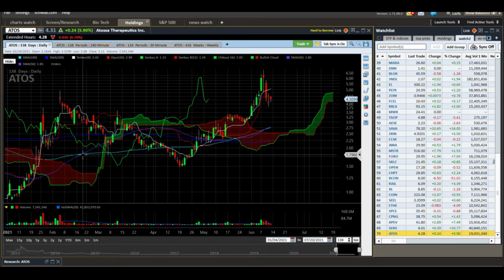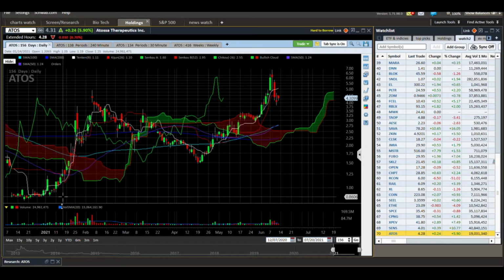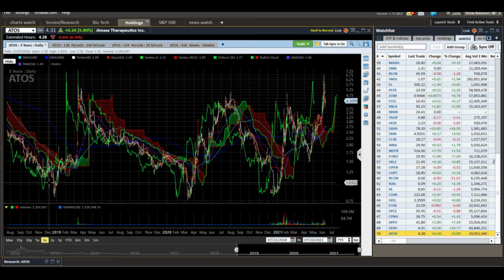As we look at the history of the chart here, and of course if we get a moving average cross like we did right here, that's an indication of some bearish momentum. I also like to look at longer term, like let's look at 3 years. You can see we had a climax top back here, and we're pretty much back at that same level, close to the $7 level here.